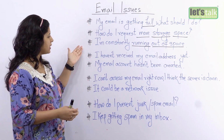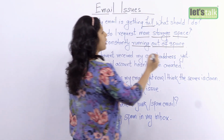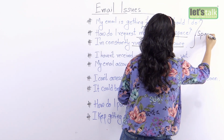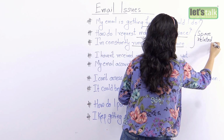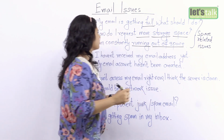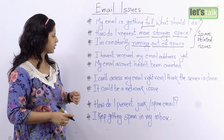So basically, these three sentences or expressions can be used when you are facing space-related issues with regards to your email. All right, this is how you can talk about the issue that you're facing.